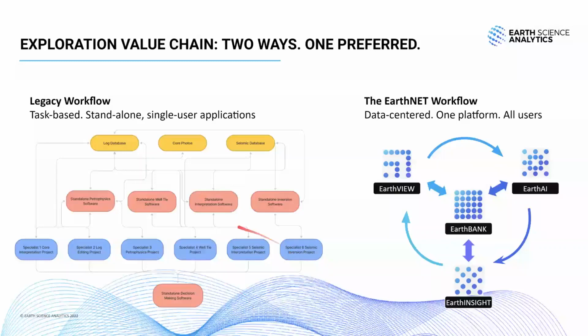On the other side, we've got the EarthNet workflow, and this has been built from the ground up as a data-centered platform, a single platform, where all users can collaborate. And it looks nicer, in my opinion. This is the one I prefer. EarthBank is at the center of that ecosystem. EarthBank is the database that is available to all users, to all modules of the platform.